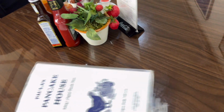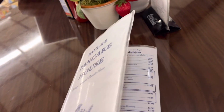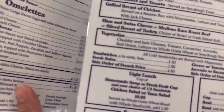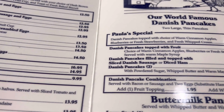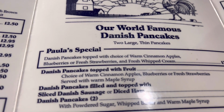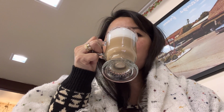We are here ordering our breakfast. Is it steel? No, it's plastic. Now I will order. I will try this Paolo special, Danish pancake topped with fruit. Do you want the ham or the bacon? Well, thank you, Kyrie, for working against you.